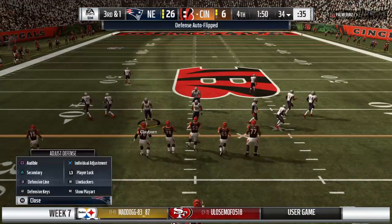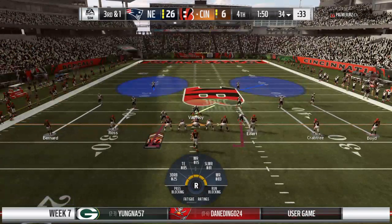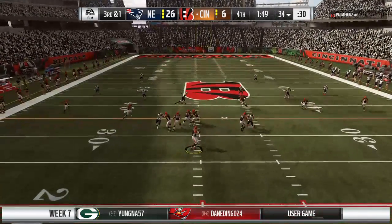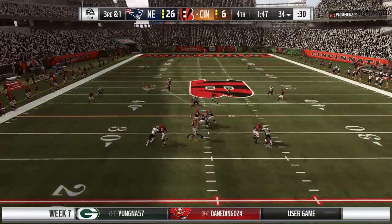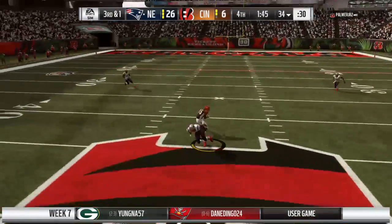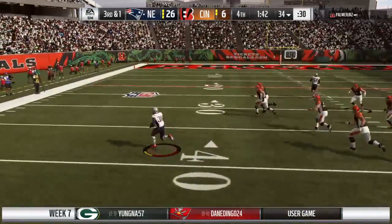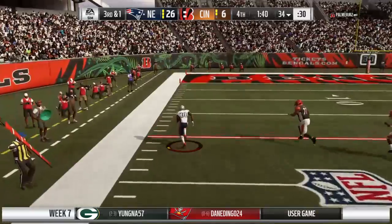Another wayward pass. You know, things started out poorly in this game, and to be frank, they just really haven't gotten much better. And all that does is embolden the secondary. They feel good about what's going on. And he's going to be intercepted a 3rd time. Picked off by Jason McCourty.